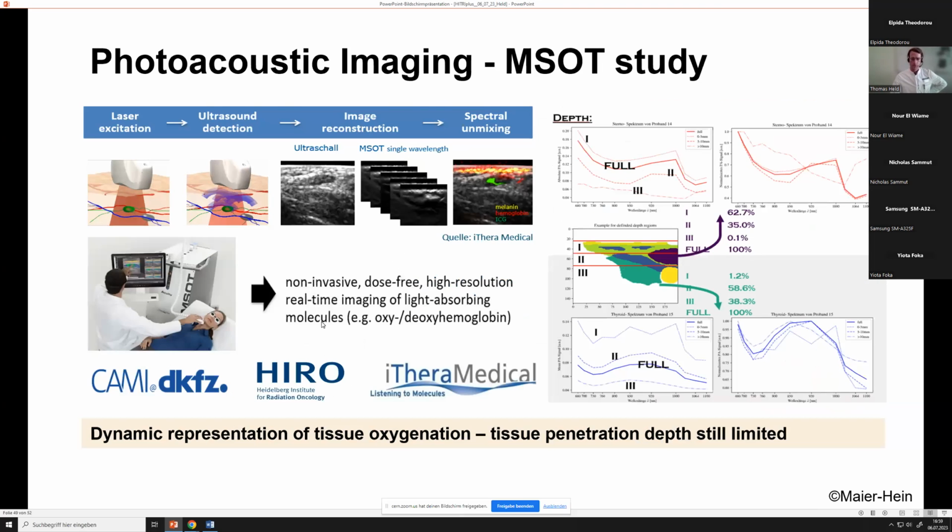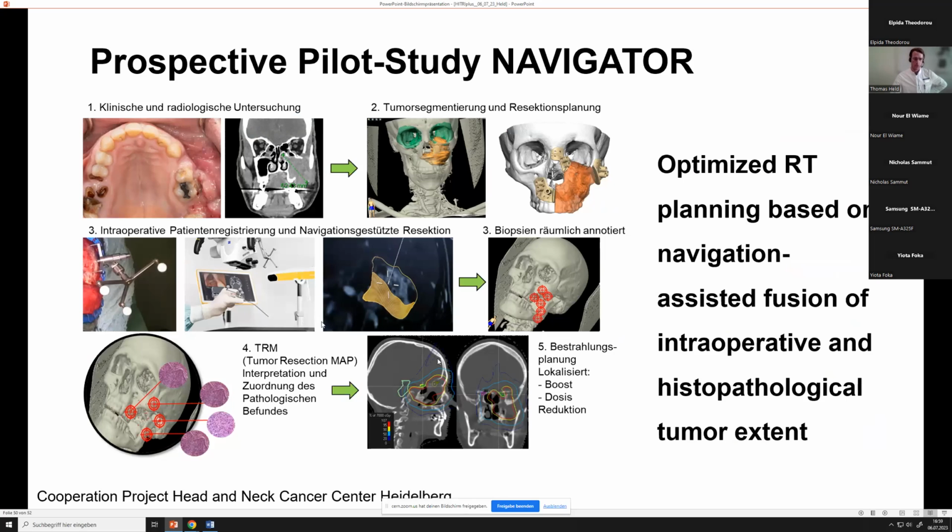I don't want to go into too much detail here, but for example, another trial that we use for sinonasal cancers, in particular also minor salivary gland cancers, is the so-called Navigator trial, where we try to find out after resection where the resection margins are really located. So you don't have to read just from the report and try to think where these spots could be where the surgeon took the samples. In this case, it's navigation based, and you can directly see where the samples were taken and if there's an R0 or R1 situation, and therefore whether you could include it in the target volume boost or maybe not. So also an interesting approach.